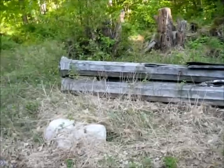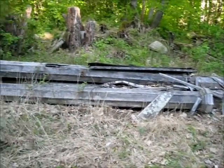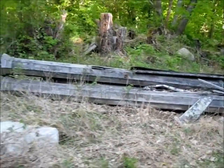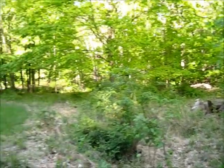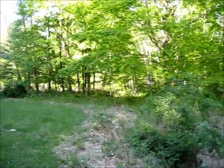These must have been cool back in the day. Some pillars from an old, looks like maybe old colonial home. Sad they're out here rotting like that. Would have been nice to keep. Anyway, it goes on. There's piles of wood all the way through the forest. It goes on and on and on. But that's all rotting wood all through there.